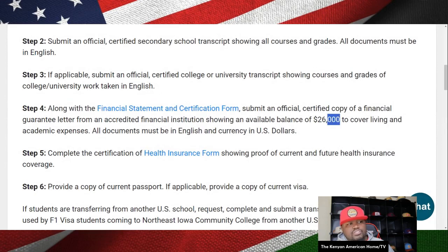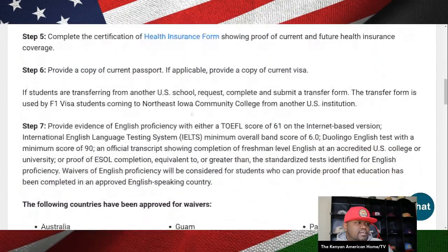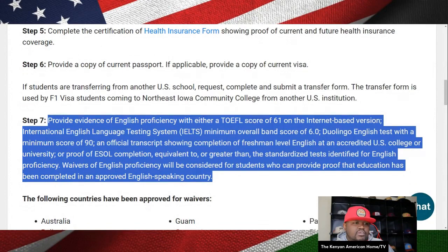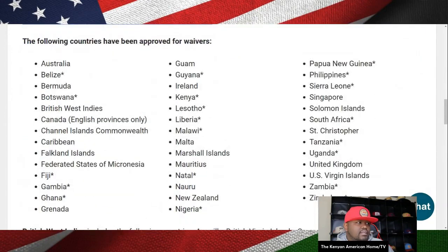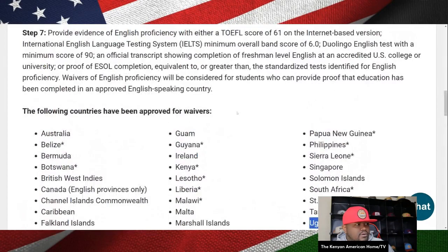So you're just showing that you can cover 26,000. This is a different course than the cosmetology. It's a different school. And then they need health insurance, and then they need a current copy of your passport. You don't need this because you're a Kenyan. So if you look down here, you see the following countries have been approved for waivers, and in that list is Kenya, Tanzania, and Uganda.